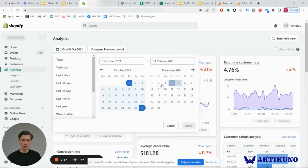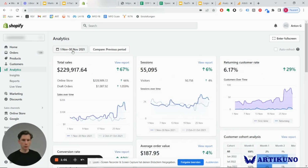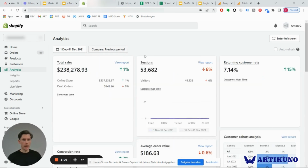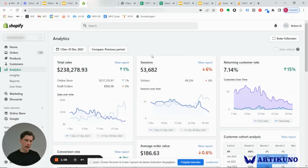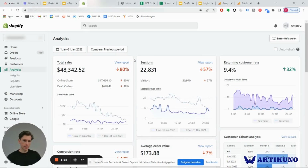In Q4, we managed to scale. So in November, I think we're making something like 230,000 revenue. In December, we continue scaling, obviously pretty classic with Christmas season. But then what happens is that we have a massive drop from December to January. And I mean, literally from whatever it was, 240K to below even 50K. And the question is why, right?